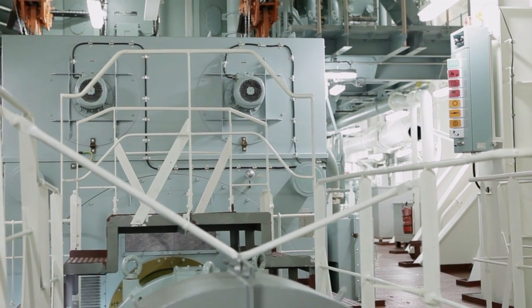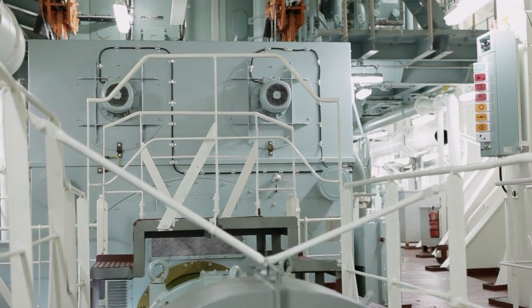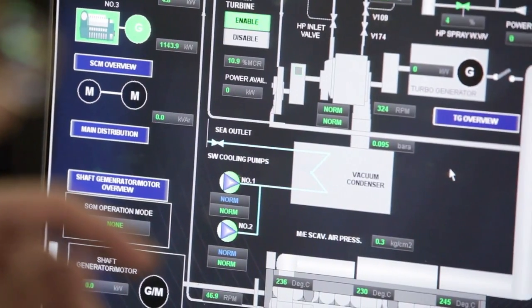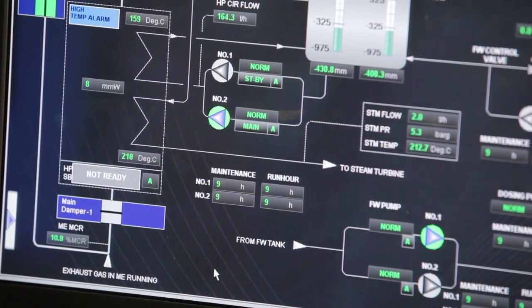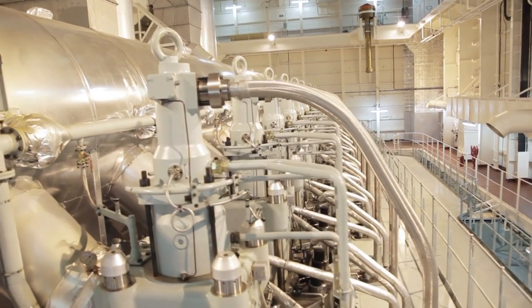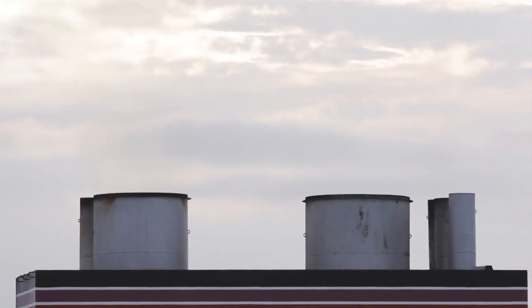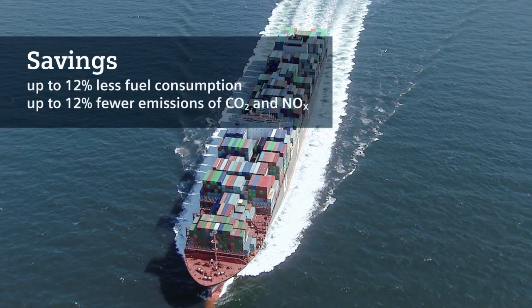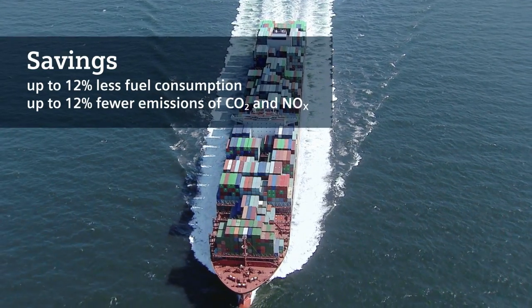The shaft generator motor can be used both in motor and generator mode. This means that the shaft line is used to generate power if required on board. Using this system allows the owners of container ships, for example, to save up to 12% fuel, in this case heavy oil, as well as a similar amount of emissions, such as NOx and CO2. This is becoming more and more important.